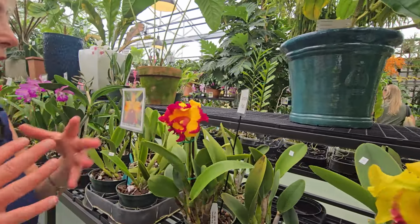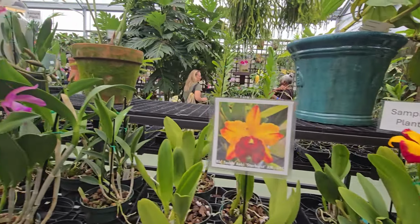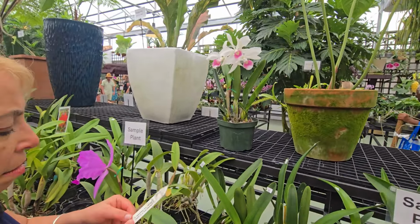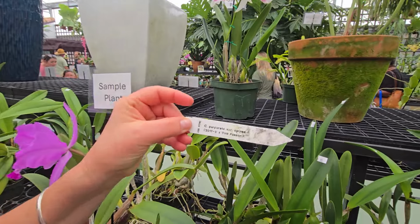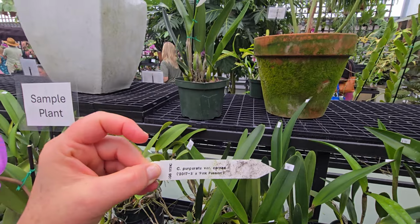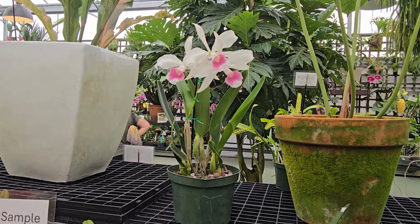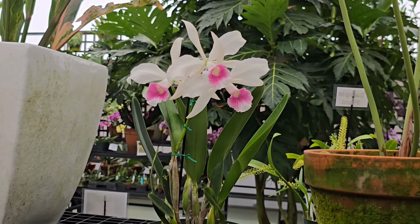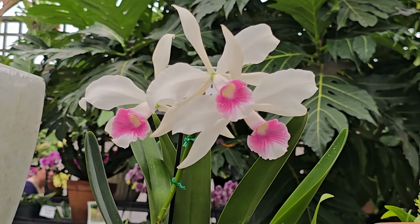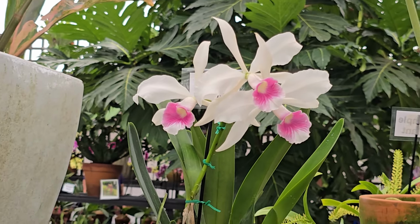I just love all the colors. I love them. Oh, my God. What is this? And where is that one at? Could it be this? It has to be. Yes, because it says pink passion. Oh, that is just beautiful. Can you imagine a corsage with these flowers? I can't take a whiff because they're tied down, but oh, I wish I could smell it.